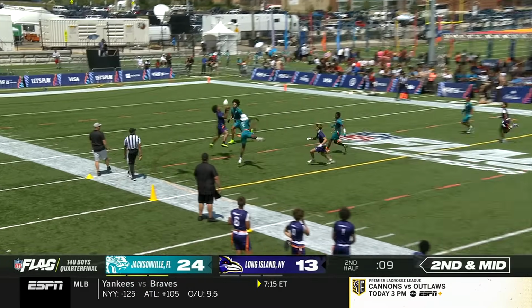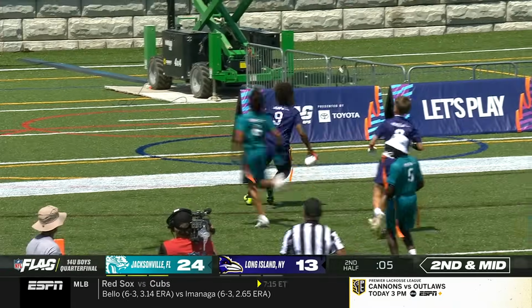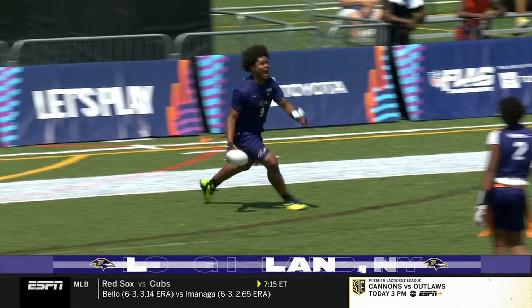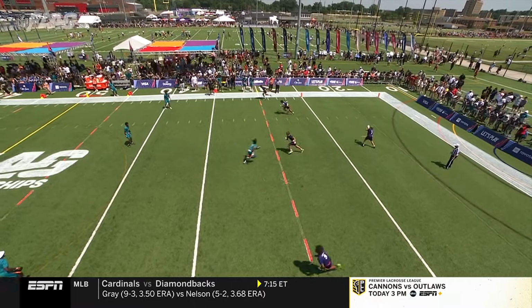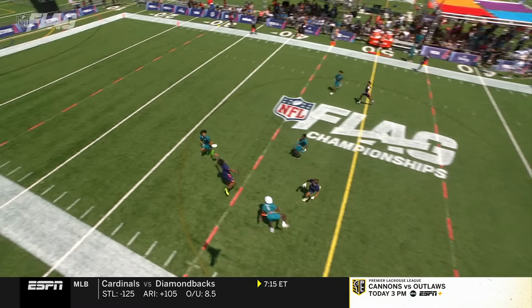Orby lets it go and bobbled. Caught! Touchdown Ravens! What a play by Jace Robinson! What a way to cap it off for the Ravens. They'll leave with a good feeling despite the loss after this.